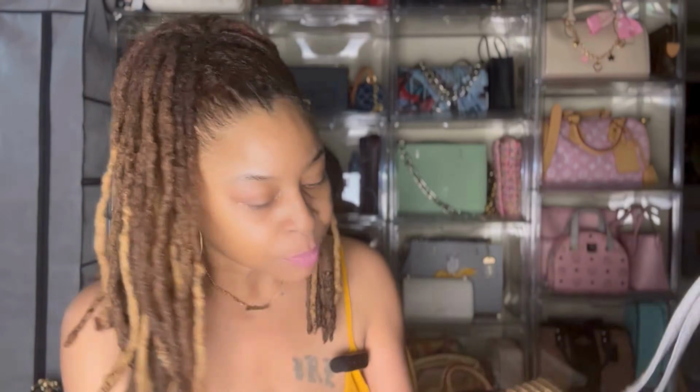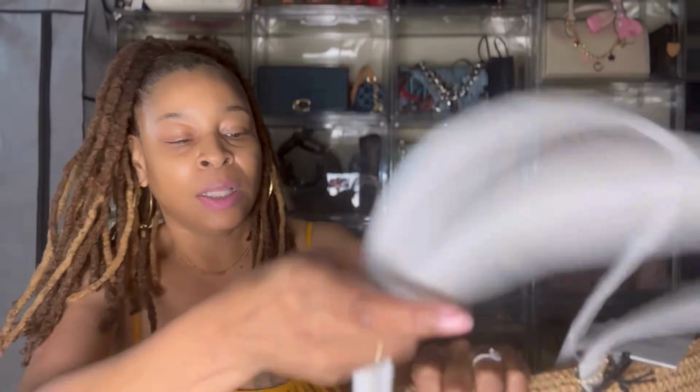Now, they had this in like a teal color and this regular tan or brown, and I just wanted to keep it basic, so I went with this one. But guys, this is super nice. It actually looks better in person than it did online. So you can see it has Coach here in leather. The handles are leather. So let me go ahead and get this wrapping off.